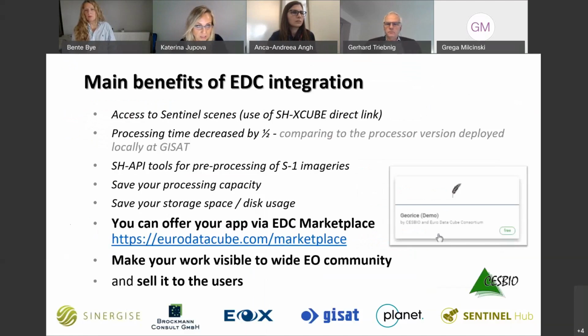First one is quick and easy access to Sentinel-1 scenes, because the Sentinel Hub is part of the EuroDataCube, and the link between the Sentinel Hub and the Xcube works pretty well. So it is also one of the main reasons why the processing time was significantly decreased by 1/2 in our test, compared to the version of the processor which we run locally at GSAT.